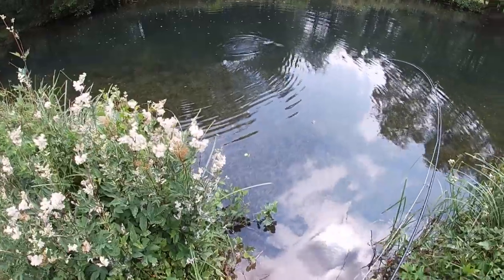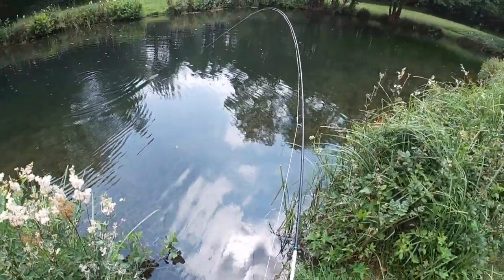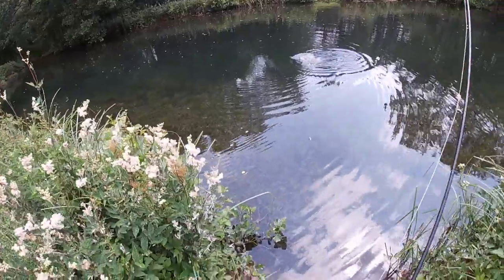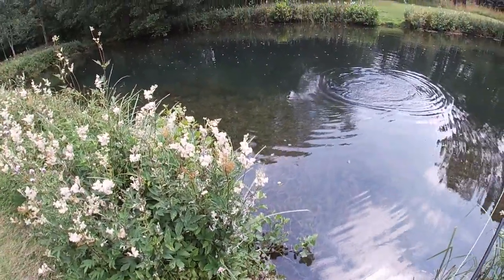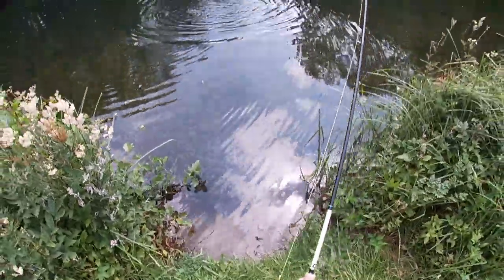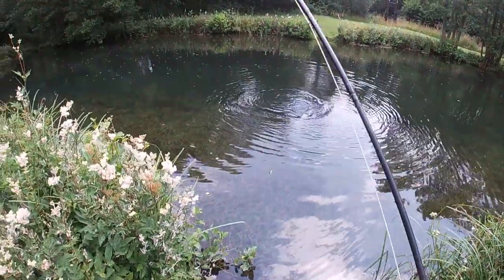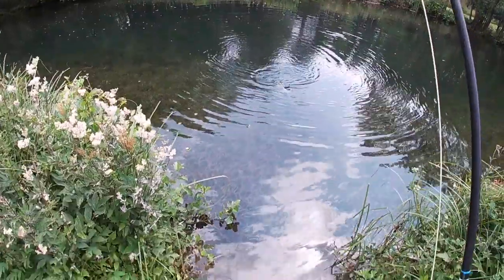This time of year, you do not get the same fight out of the fish. Absolutely do not get the same fight out of the fish. It's just no oxygen in the water for them. So at Rockbourne, you're lucky you can still catch all through the year here.